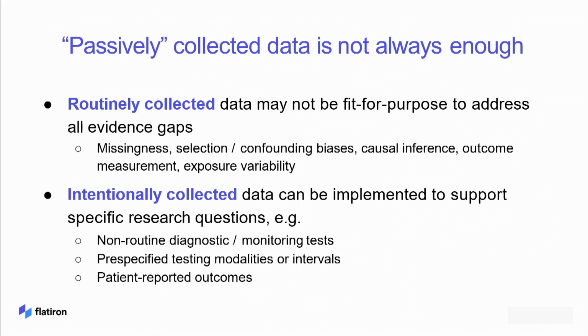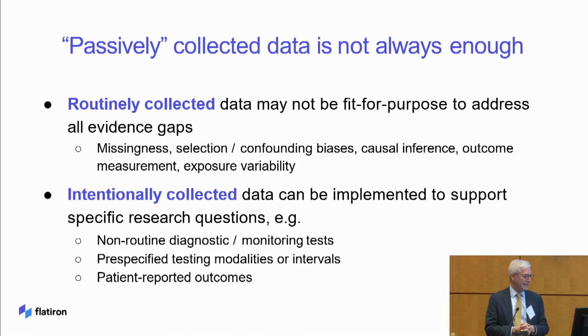A couple of points about types of data. We routinely collect data in clinical practice and document it in the EHR. These data are a wealth of information. You're all familiar with lots of publications and some regulatory decisions that have included routinely collected EHR-based data. But it's not fit for all purposes because of missingness, patient selection, biases of different kinds, how you measure outcomes or the inability to measure certain outcomes, and the variability in exposure, where there are unmeasured reasons why one patient gets one thing and another patient gets another thing.